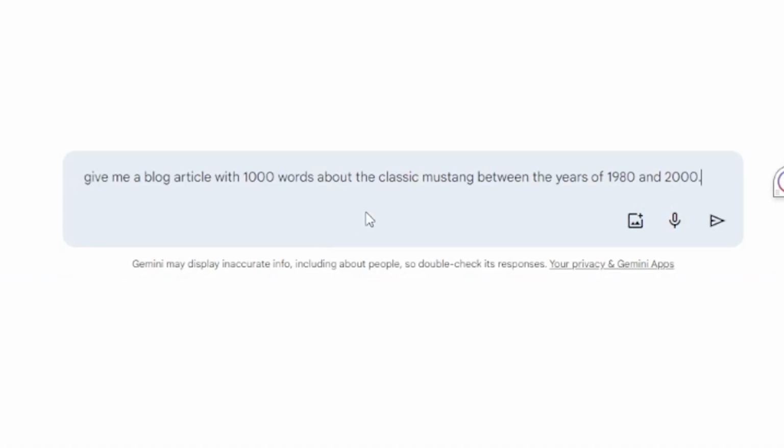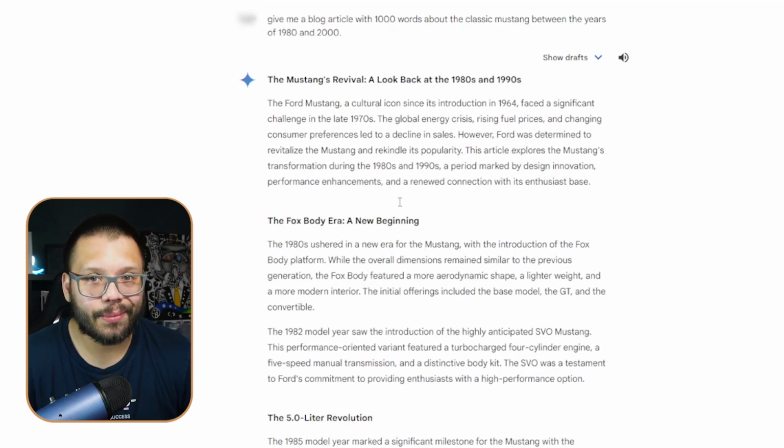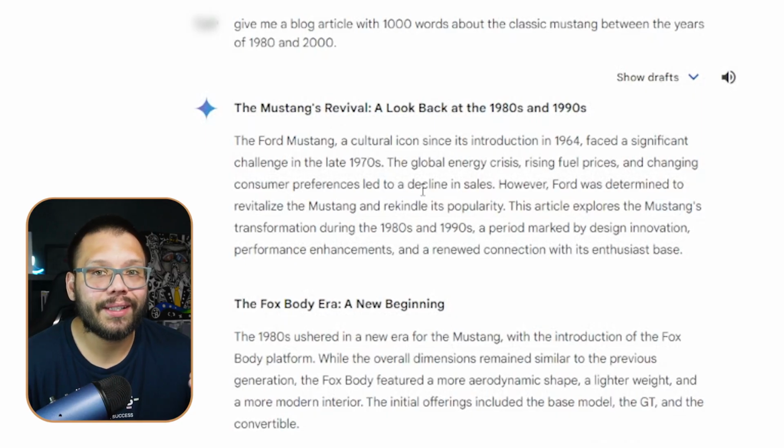So 1,000 words about the classic Mustang between the years of 1980 and 2000. I love Mustangs, so let's see what this says. And classic 2000s, that makes me feel old. So check this out. This is already looking amazing. The only thing that we might have to do is just edit a bit of the formatting, but this is pretty good. It's already breaking it up in sections.